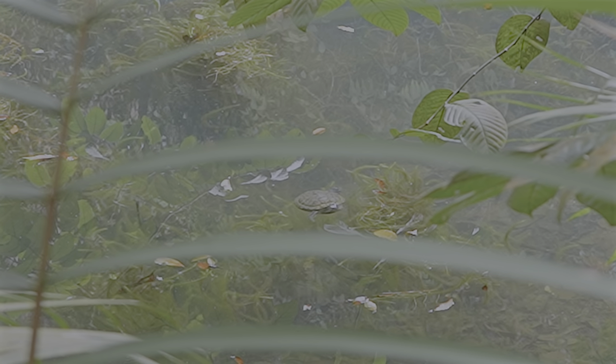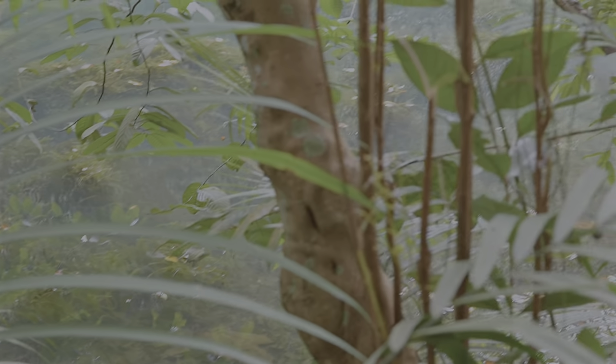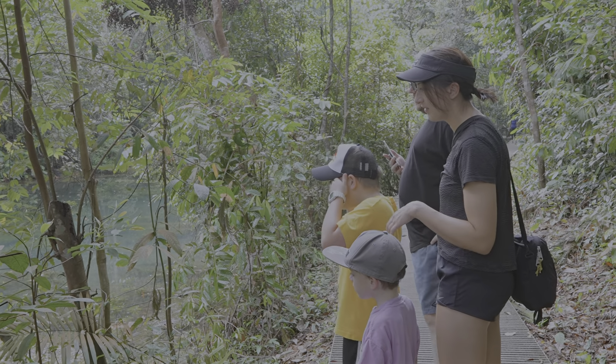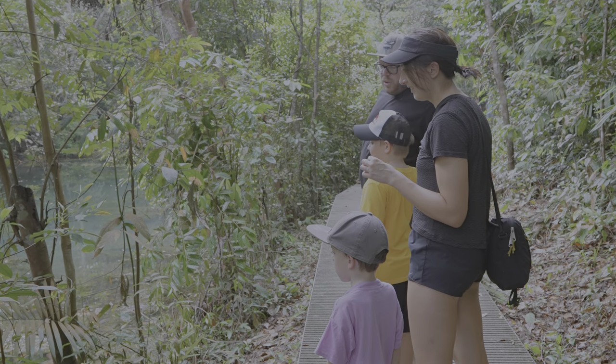Cute little turtle there. Look at that, that's super cool. You see it now? Pretty obvious, in the water. Oh, yeah. Where else would it be? Can you see it? It's a sky turtle, Alex, it's a sky turtle. It's the only turtle in the water. Can you see it now?